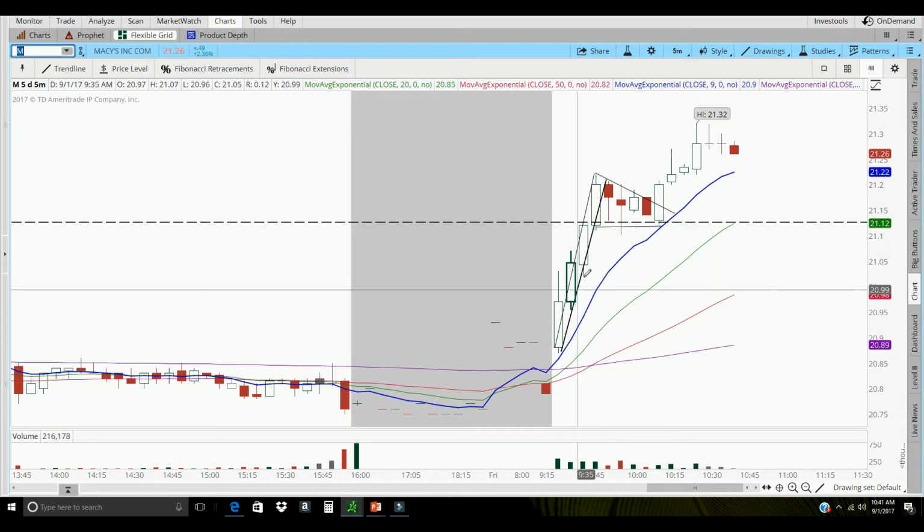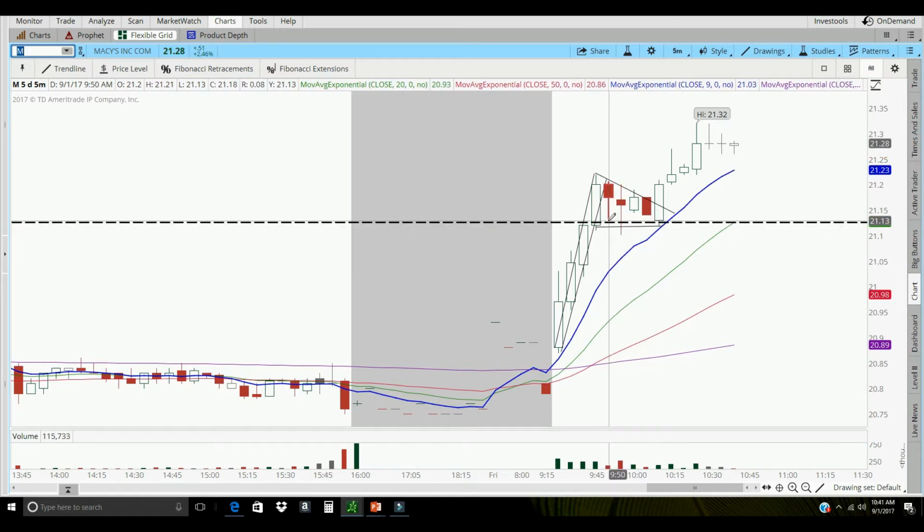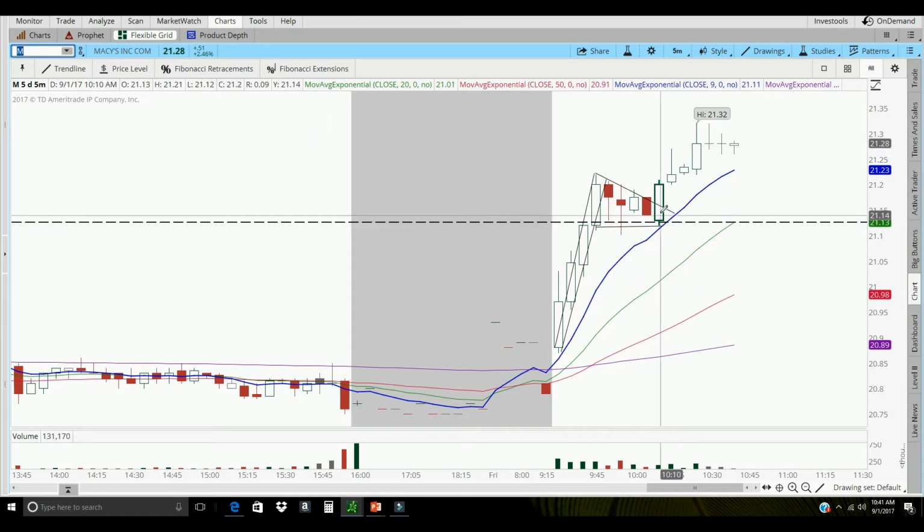So when you see this bull flag pattern formation, look for the first candle to make a new high with increased volume. Verify that you have a level of support underneath you, and enter the trade. Don't be scared to pull the trigger. You gotta be able to buy and sell in this market. If you can't do that, just stay on the sidelines.